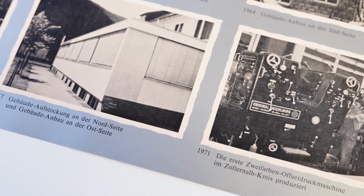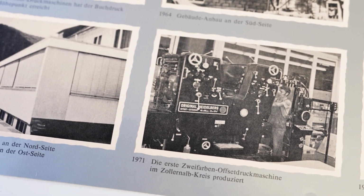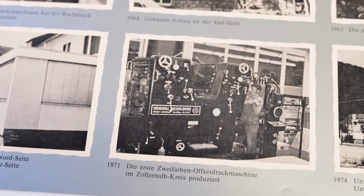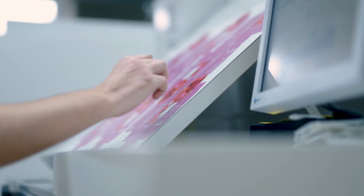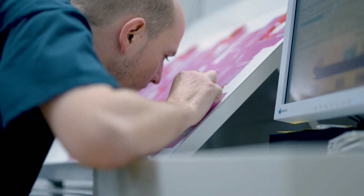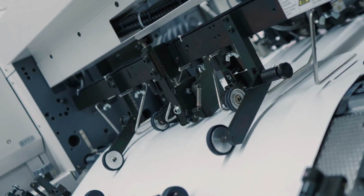We had the first offset press in our district in 1963 and the first two-color press in 1971. In response to customers' demand, in the 1980s we reinvented ourselves as specialists in high-quality folding carton packaging. And since then, we've kept investing in technology solutions to meet the evolving demands of our market.